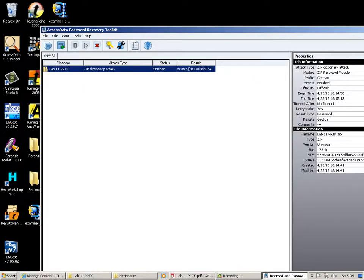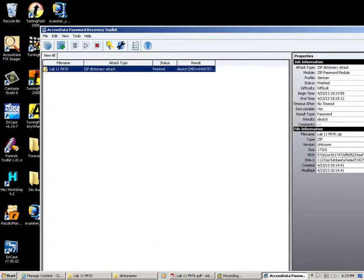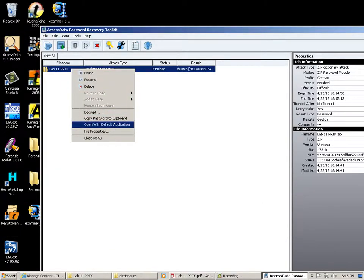Done. Finished it. Okay, it saved it, and the password is Deutsch right there. Now, what's cool about this program is you can tell it to decrypt. Like the PDF file has a password on it. Well, if you don't have Adobe Acrobat, you can't remove the password. This semester I'm not making you do it, but in the past I had you remove the passwords. But this tool allows you to decrypt, which means it'll remove the password for you. Which is kind of nice.